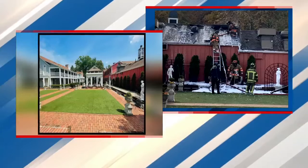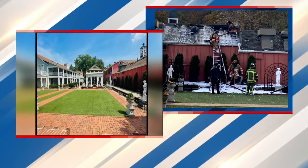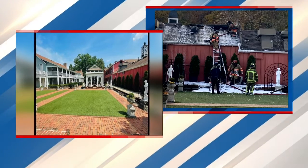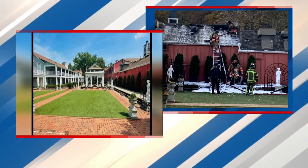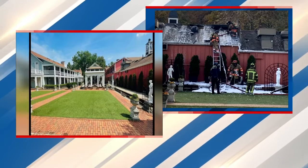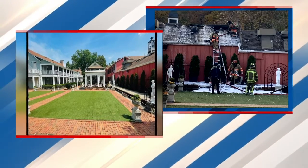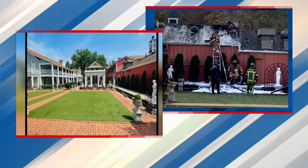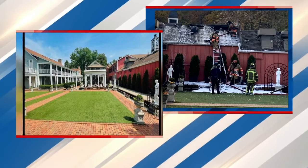Thanks, Lou. And the picture on the left of your screen here shows the Buxton Inn just weeks before today's fire. The one on the right is a look at the damage. It's said to be Ohio's oldest continuously operated inn. Again, built in 1812, as you saw in Luann's story, and originally called the Tavern. Throughout the years, plenty of famous faces have stayed there, including President Abraham Lincoln and Henry Ford. It was also a place of refuge for slaves who sought freedom on the Underground Railroad.